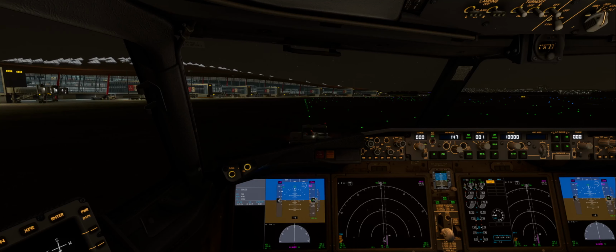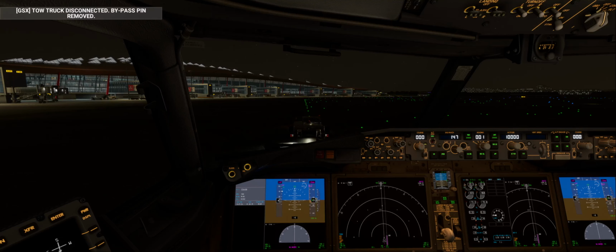Beijing delivery, Air China 100, with information inbound, request IFR clearance to Vancouver. Clearance on request. Left is clear, right is clear.